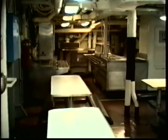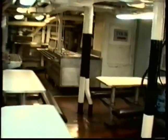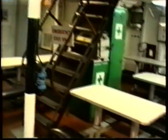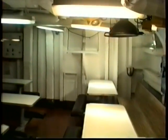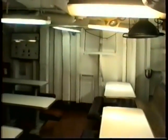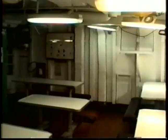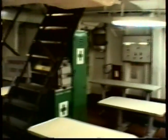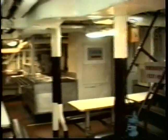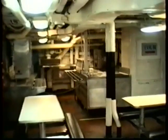Now looking at the mess deck, this was somewhat different from what it was when I was aboard in World War II, and we used to have movies that were shown on that bulkhead. We used to go to sea with about 3 movies, and they were grade B to start with. And before we got back in, usually 3 or 4 weeks, we would have seen them 3 or 4 times. They'd turn off the sound and let the crew supply the dialogue, which would have been rated X.